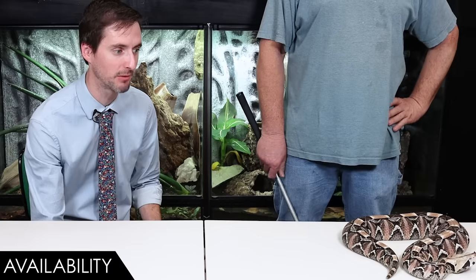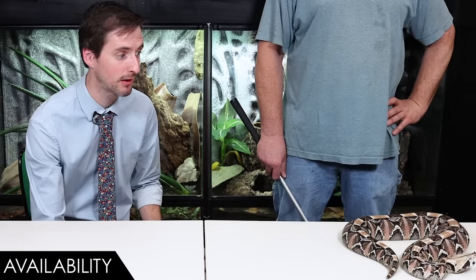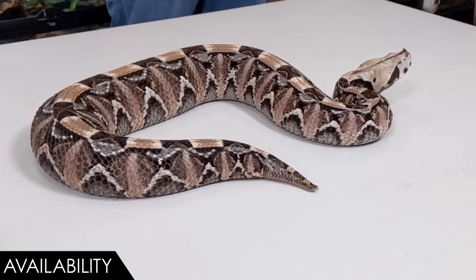That's madness, right? Why not just give them a revolver? When I say that they're fairly available, one of the things about them is they produce a bucket load of babies, which is unsurprising because their body is huge, right? So they can hold a ton of them.